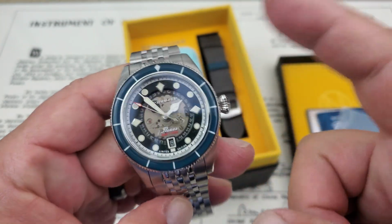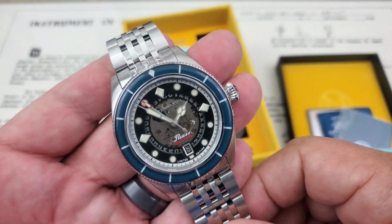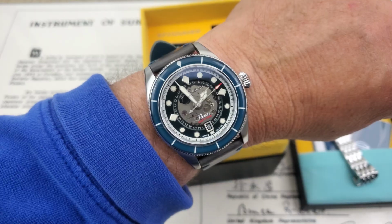So let's pause it, get this watch on my 7-inch wrist. I'm going to go ahead and throw it on the leather strap for my 7-inch wrist so you can see that, and then stick around for the lume shot because this watch has really good lume.